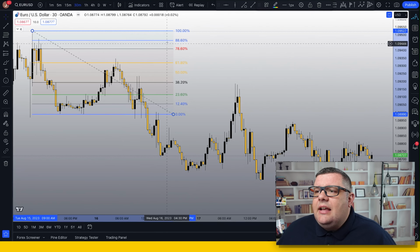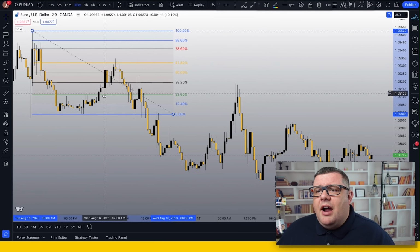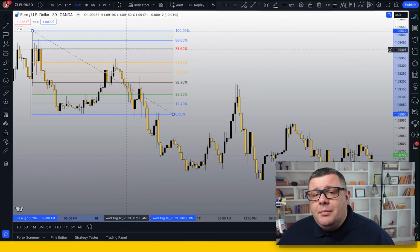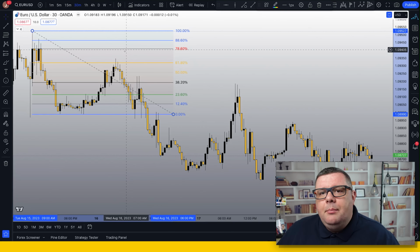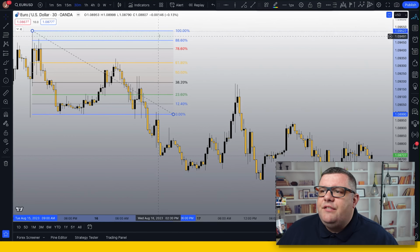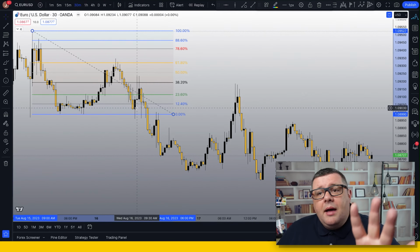Then you have your 78 to your 88 and your 78.6 to your 88.6, which is what we would call a very deep retracement. If price comes all the way back to the 78 or beyond, that's a very deep retracement. At that point, we're probably looking to see, is it gonna continue to go past the 100 and potentially be a reversal and go into an opposite direction. And obviously if it gets to the 100, then we have a 100% retracement, and that means we're in a reversal state, okay? So those are your levels explained, and I hope that makes sense to you.